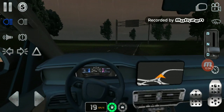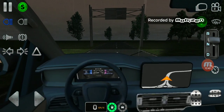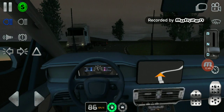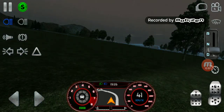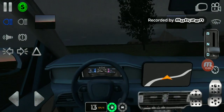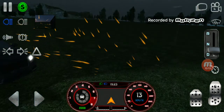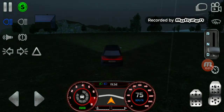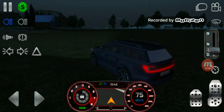Okay, testing. Let's see, sport. Ready? 3, 2, 1. Oh, wow. So, number one, on the Lincoln Navigator, the startup is faster. For the Lincoln Navigator, the acceleration is way faster. So, ooh, I just went airborne. So, this car, I like it so far.